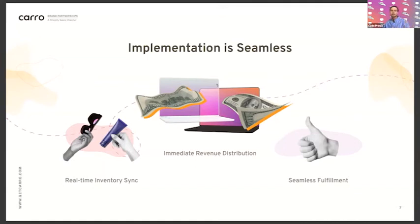It's a one checkout experience, one cart experience, and basically what will happen is the supplier will then go through and fulfill the product. The retailer will fulfill their half of the product as well. And the customer gets the items in the mail not too long after.